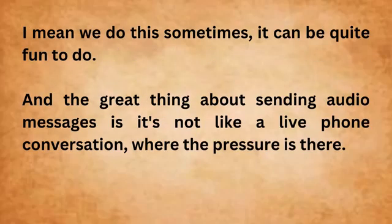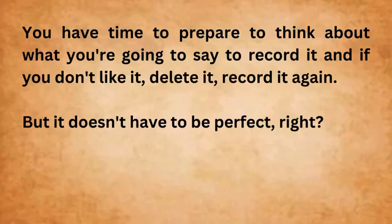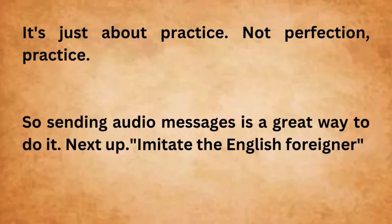And the great thing about sending audio messages is it's not like a live phone conversation where the pressure is there. You have time to prepare, to think about what you're going to say, to record it, and if you don't like it, delete it. Record it again. But it doesn't have to be perfect, right? It's just about practice. Not perfection, practice. So sending audio messages is a great way to do it.